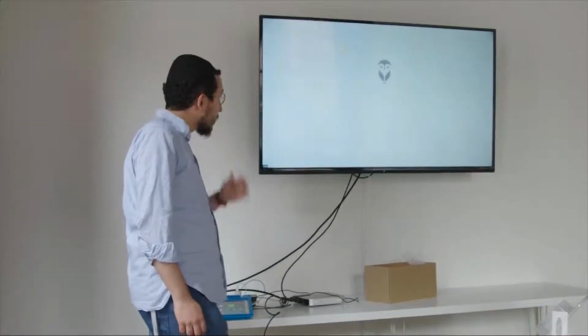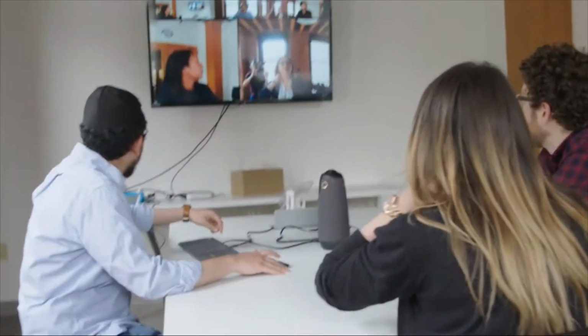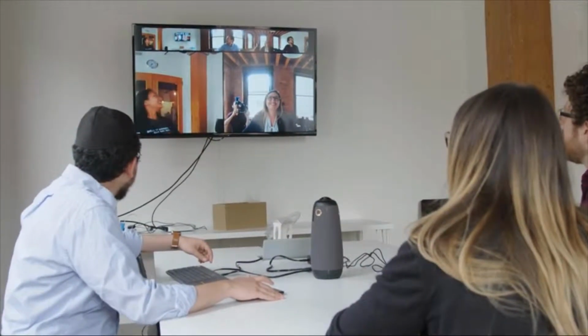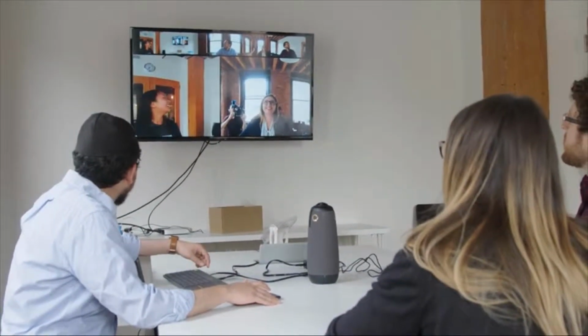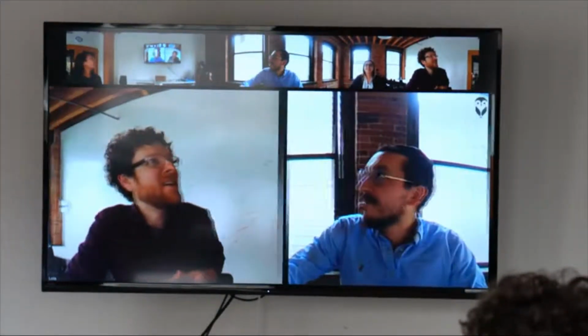Oh, the owl's lights are on. Yeah. Oh, the owl's getting serious. Whoa. Oh. Wow. That's cool. That's crazy. It's getting all of us. Take a picture of that. Oh, wow. Because it looks so cool. Wait, how did you just do that? I think it changes depending on who's speaking.